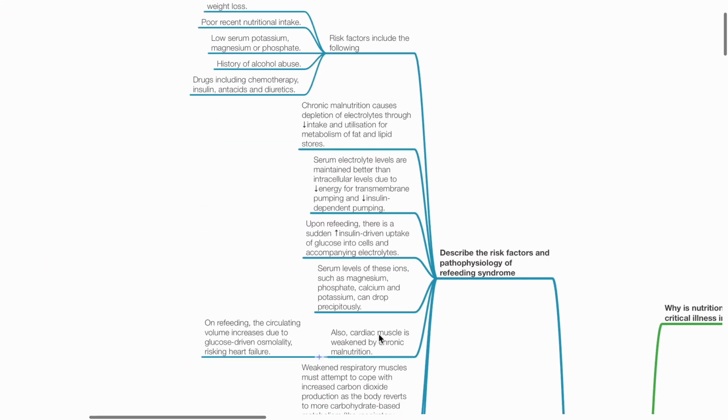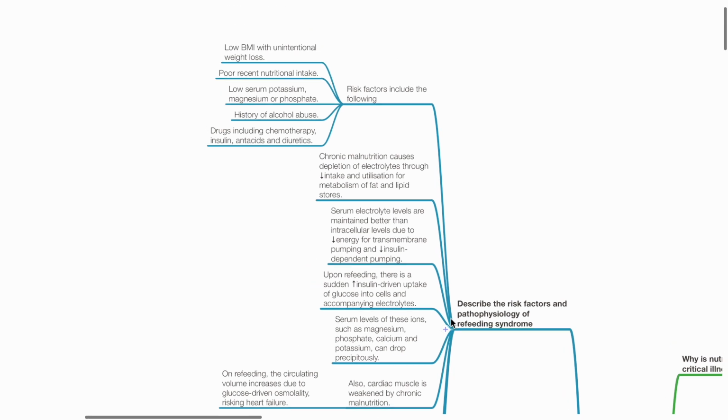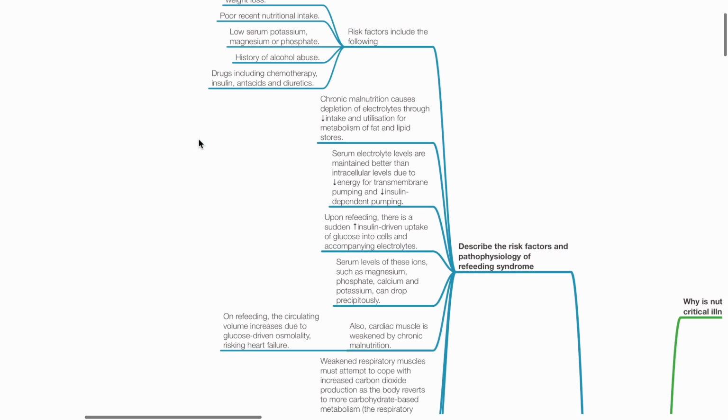Describe the risk factors and pathophysiology of refeeding syndrome. Risk factors include low BMI, unintentional weight loss, poor recent nutritional intake, hypokalemia, hypomagnesemia, and hypophosphatemia, alcoholism, and drugs such as chemotherapy, insulin, antacids and diuretics. Chronic malnutrition causes depletion of electrolytes through reduced intake and utilization for metabolism.